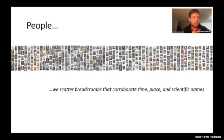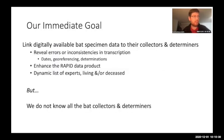But so too are people. We live our lives, we scatter little breadcrumbs about ourselves, whether we choose to or not. Items such as our birth dates, our death dates, where we've lived, where we've worked, all can corroborate those other connections such as the time and place and scientific names that could enhance our science in a way that could be really quite interesting, engaging new communities as well.